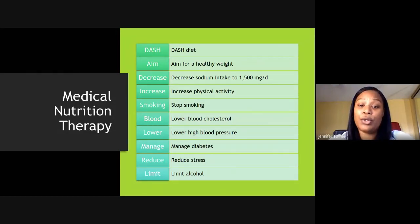You also want to monitor your sodium intake to maybe 1,500 milligrams a day. And that includes your food, your drink, and your table salt intake. So you have to be mindful of that.